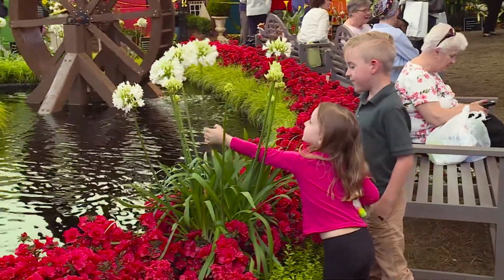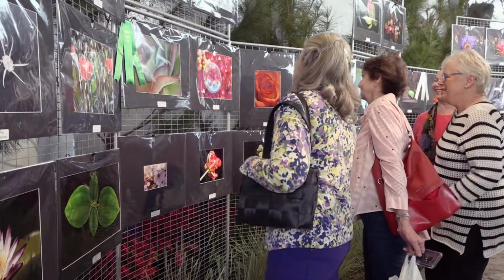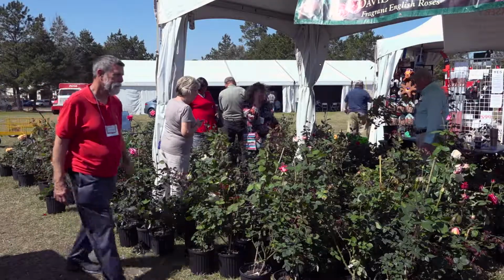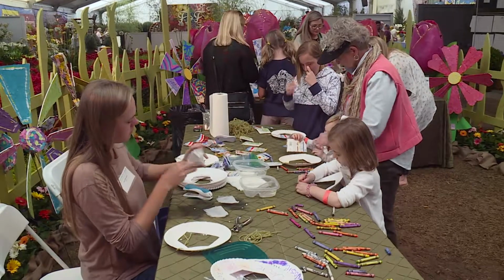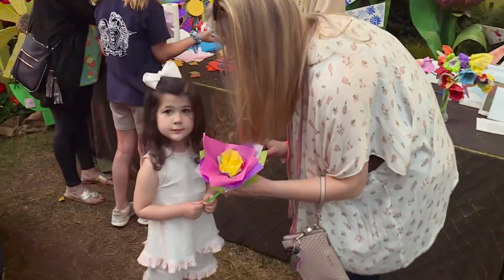The gardens delight festival goers of all ages. Interspersed among the expertly designed gardens are art and photography displays, along with educational areas. Vendors at the garden market offer plenty of plants to purchase, and gardeners of all skill levels can learn something new during seminars. Plus, there's a special garden area dedicated to the kiddos. The children's growing green area, maybe you make a tulip, or maybe you plant a seed and take your cup home, or a little seedling, so that you know about growing and making things happen.